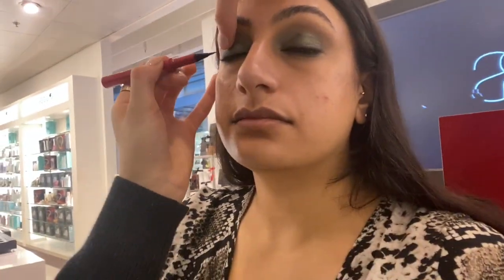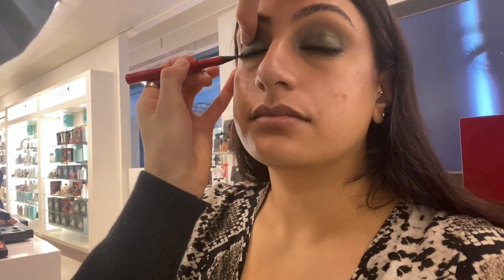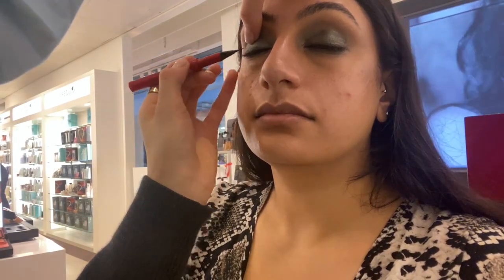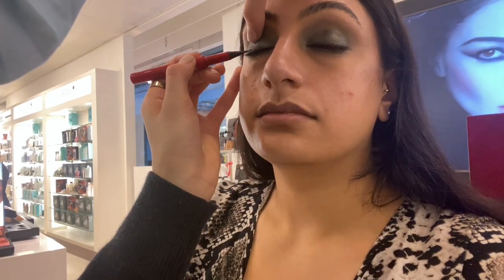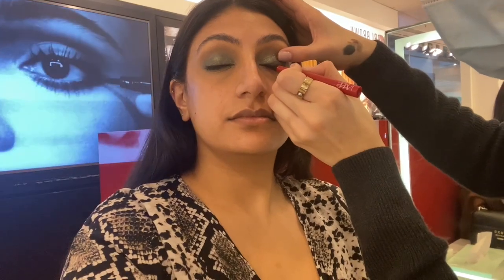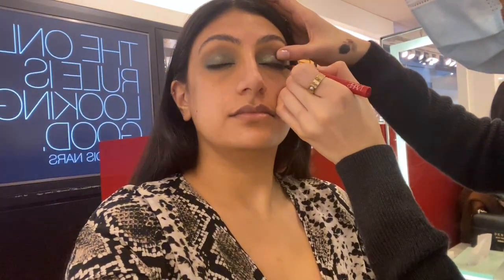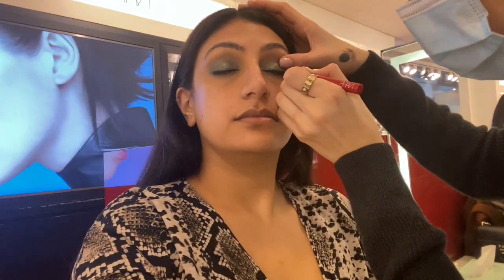Okay, so now she is going in with the liquid eyeliner pen. This went on like a dream. I felt like if I was doing it myself, it would be really easy to do. The pen is a really fine point. I absolutely love it. We agreed not to do a wing because the eyes are so dominant anyway. So we just went with a fine line of eyeliner across the lash line at the top, just to tie everything in together and make it kind of an evening look with a little bit of eyeliner.